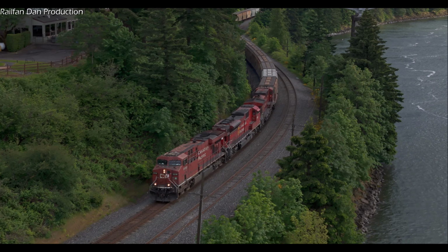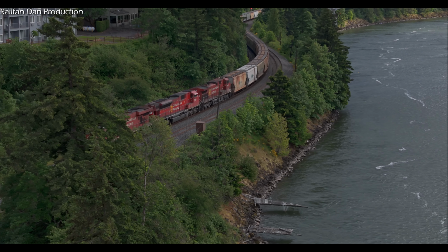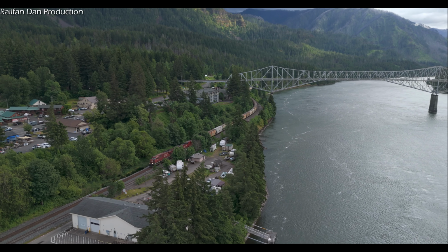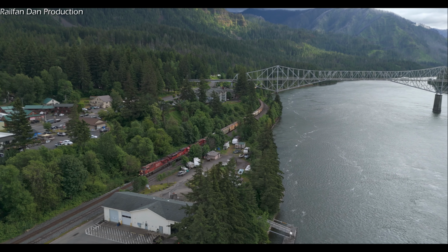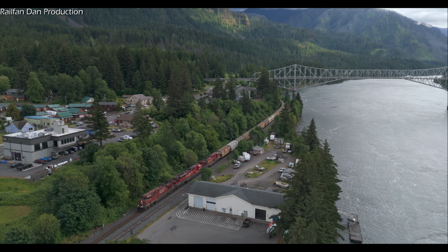Now back on the UP for another eastbound train. This one is a potash train from Canada heading back to the Canadian Pacific, or should I now say the CPKC. It is not uncommon to catch a full CPKC consist like this one on the UP, and it makes for some great variety.